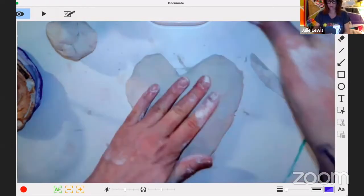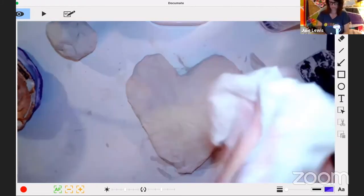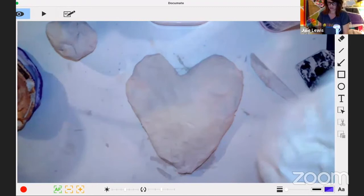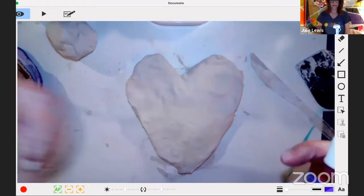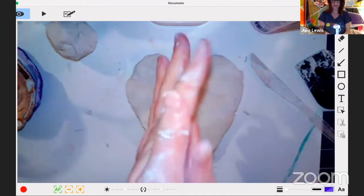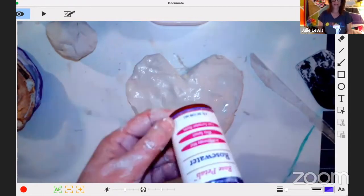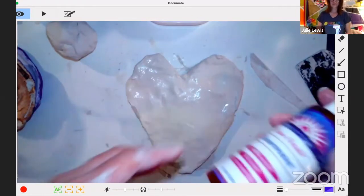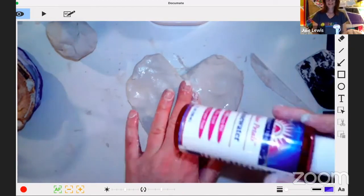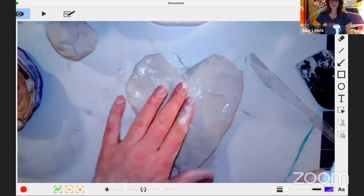And what I'm going to do now is get my water nearby and my paper towel. Getting my hands a little bit wet now, because what I want to do is be able to run my finger through my clay. So I'm going to spritz it. This is actually rose water, and it has a nice scent to it, so it's really calming for me. You can actually get this in lavender or rose water. It's really nice to have another sensory experience.